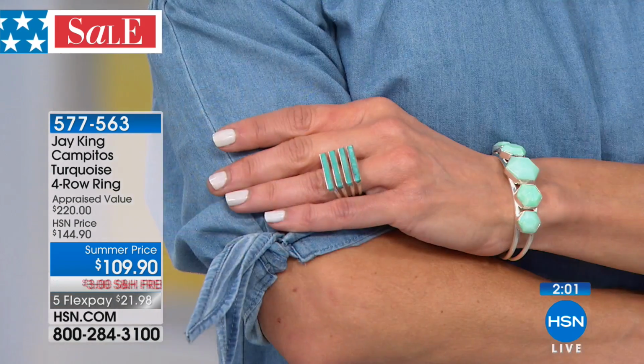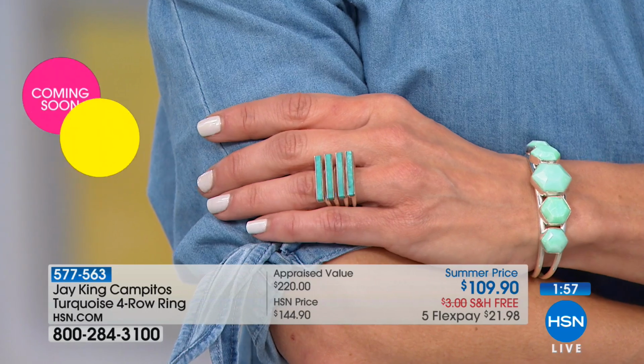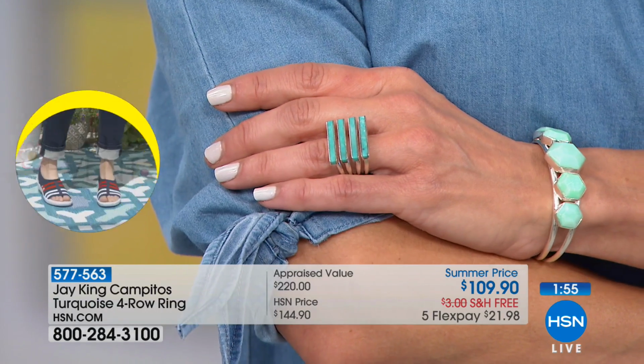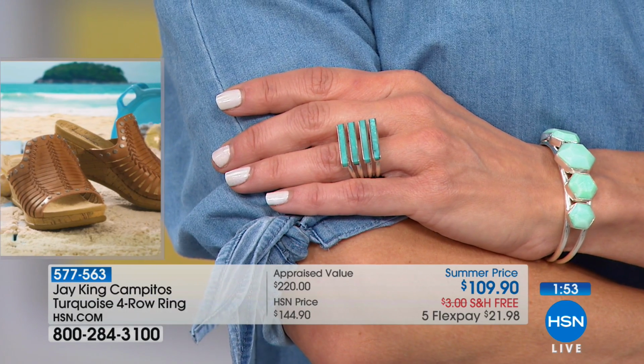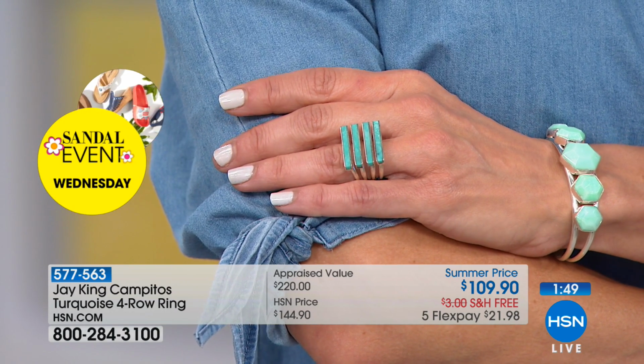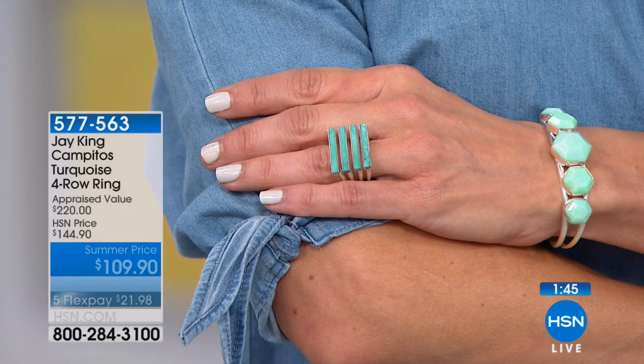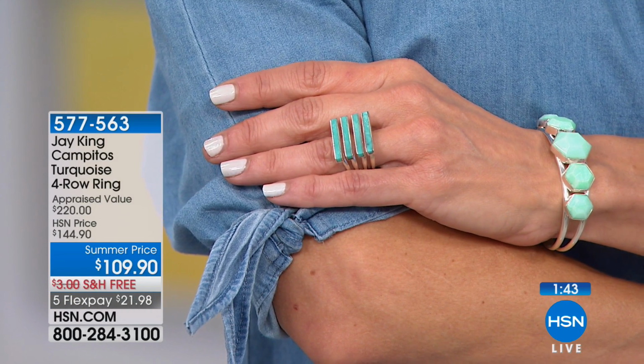We do all the designing in-house. We do all the silver work in-house. We do all the lapidary work in-house from the rough material. We don't buy anything already pre-cut. And then we sell it directly to you here. The only place you can buy these is here on the show, Mind Finds, or on hsn.com if we still have them left.